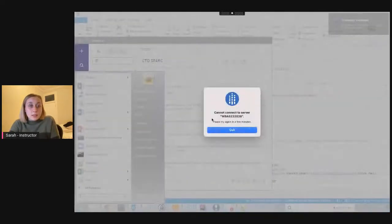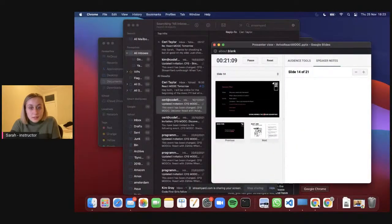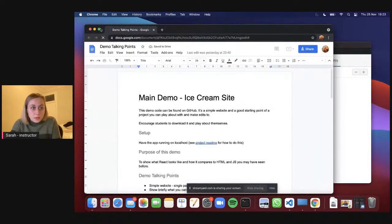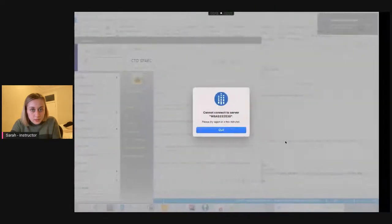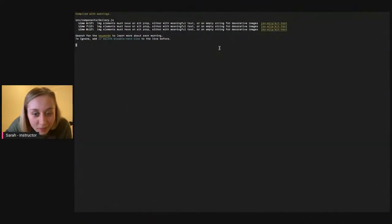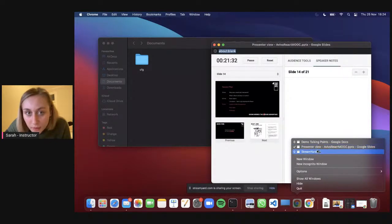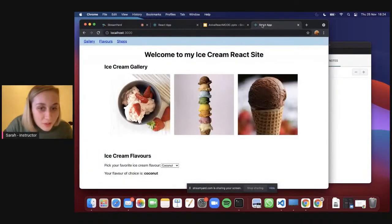So if I go back to my browser, oh dear me, too many windows. Apologies. I actually can't see my browser anymore. Here we go. Yes, so I've got this app running on localhost 3000.